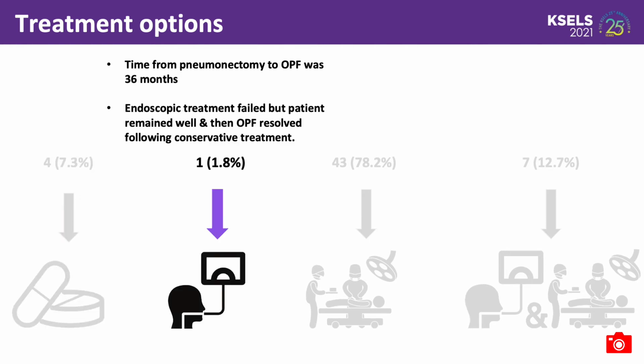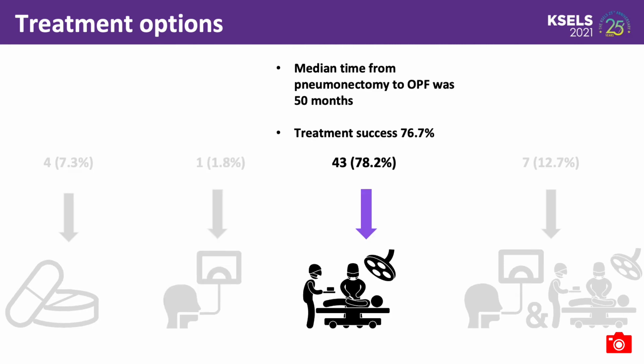One patient underwent isolated endoscopic management, and closure was attempted with endoscopic fibrin glue injection. This failed to cease fistulation, but the patient clinically improved and was then managed conservatively. They remained well 2 years later. 43 patients had surgery alone. 12 patients died, 3 of which during the index hospital admission for surgery.